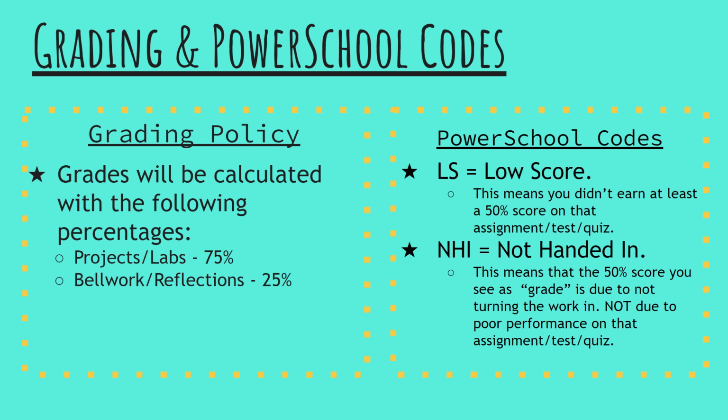This is only a 9 weeks class, so you can turn items in all the way until 4 p.m. on the last day of the quarter. The last day of our quarter for this quarter is going to be March 13th. So make sure you have all of your work for this course turned in by 4 p.m. on March 13th.